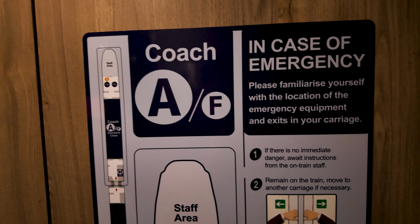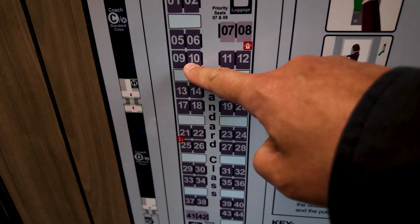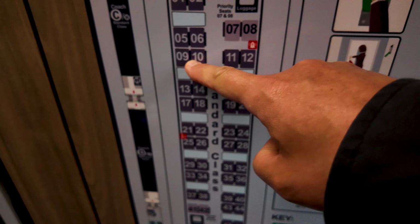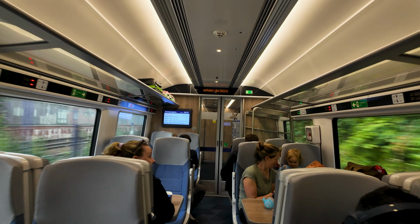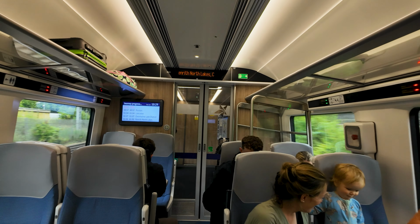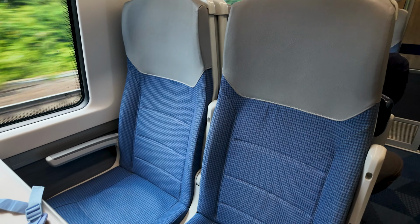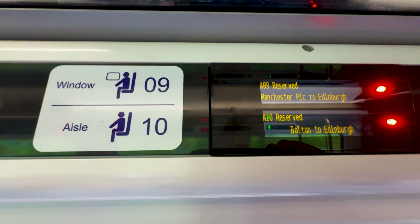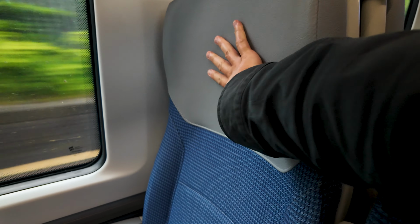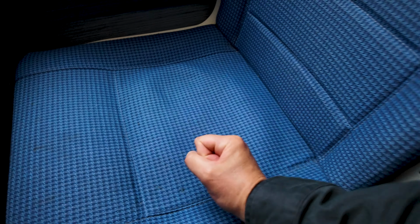Okay, we're on board our train to Edinburgh. We're in coach A, in standard class, and today we're sitting in seat 9. Table seat, I believe. Oh, the infamous Thanesa Sophia seats. At least they're topped with a bit of leather around the head area, cloth, padding, and of course, rock hard base.